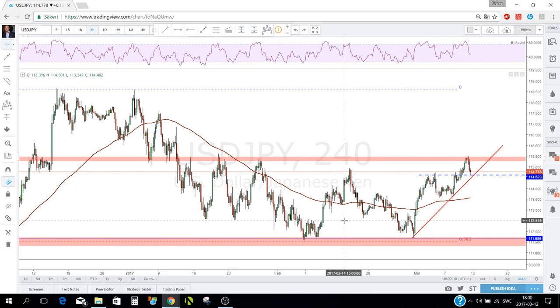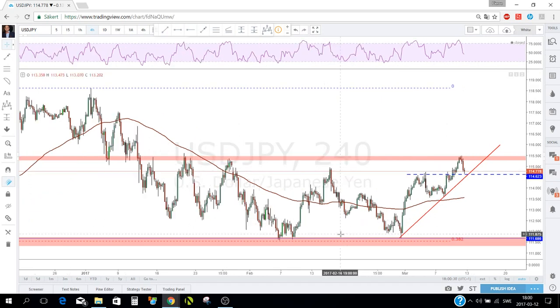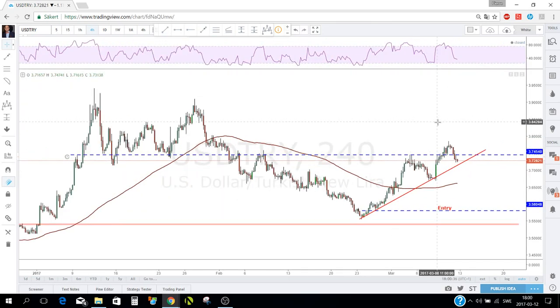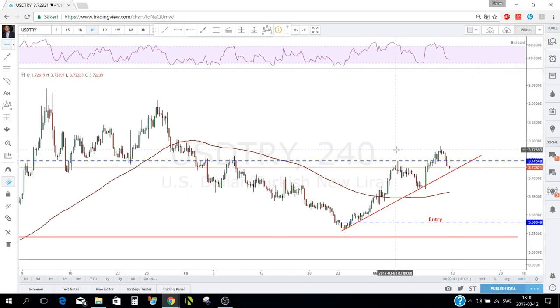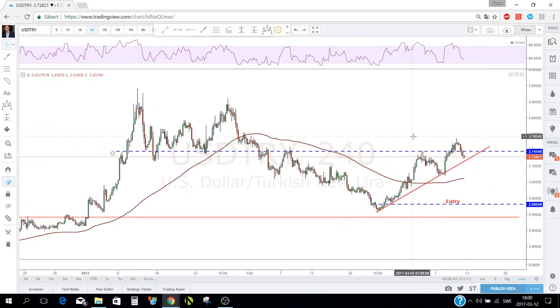When you have a clear range like this, the best way is to sell the highs, buy the lows. For me, I'm not trading this pair next week. I'm getting more and more sure about that now. I think this is the last pair, USD Turkey. These webinars never get shorter than 1.5 to 2 hours. But yeah, this is my last pair.